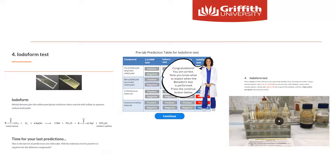They also have an unknown, which is going to be one of these. And so they're then using their results to work out what their unknown compound is. And again, we've got the video of that test being conducted in the lab there. So if they are unable to get to the lab, they can watch the video and use that for their results that they need to report on.